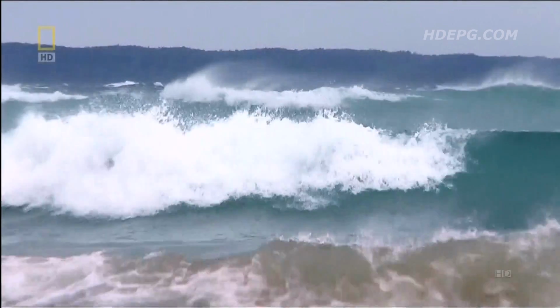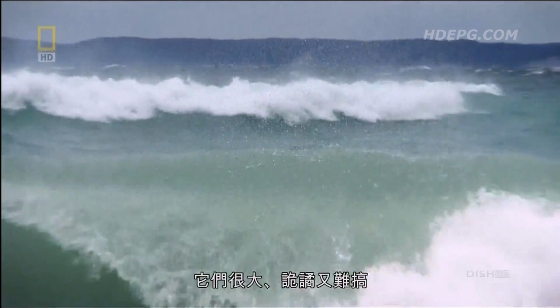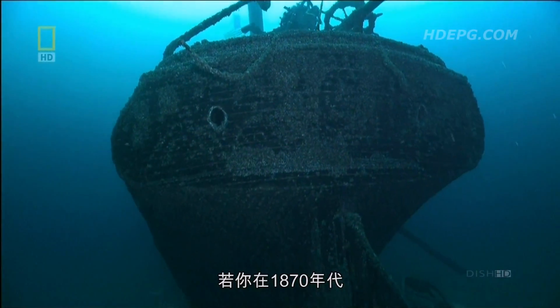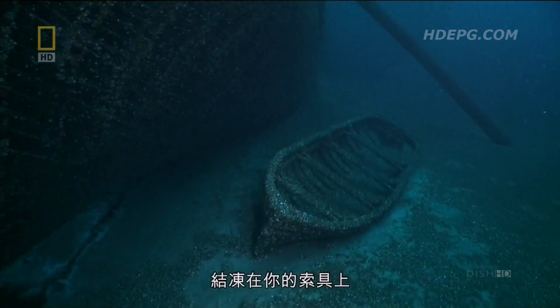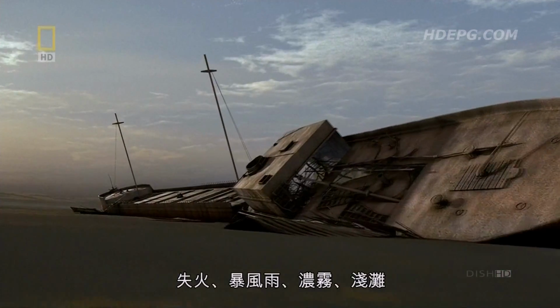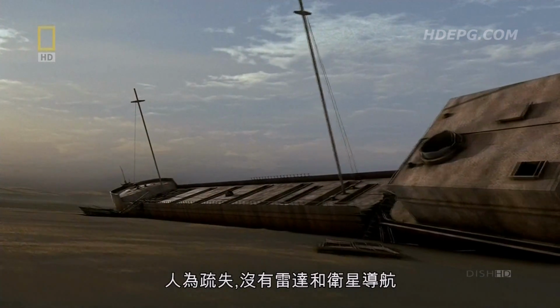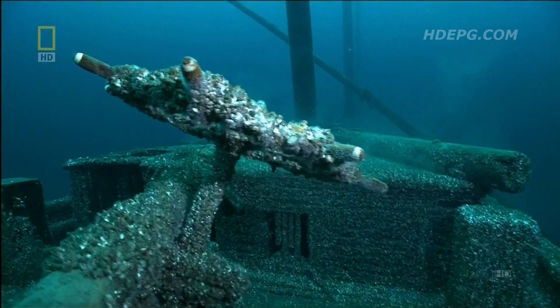Lakes is a misnomer. This is the largest freshwater system on Earth. They are massive. They're treacherous, tough places to be if you're in a 130-foot schooner in the 1870s in November. The driving rain, freezing, caking onto your rigging. They're dangerous places to ship. Fire, storm, fog, shoal, human error, no radar, no GPS, lots of collisions just off here in Thunder Bay. All of these things contribute. It's the volume and the hazards that contribute to why we have so many shipwrecks.